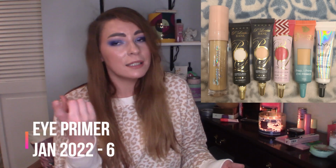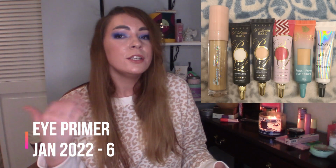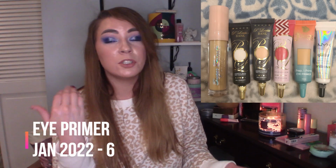The rest of these I feel like serve a purpose because one is a NYX glitter glue, which I love to put on to really help my shimmers pop. And then the other ones that you're seeing in the picture are all colored bases. So I have a pink one from P. Louise and then a white one from P. Louise. Again, both sent sweetly from Laura. And then I have a yellow colored eye primer from Sugar Drizzle.